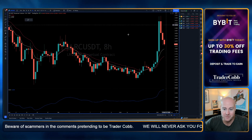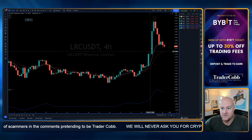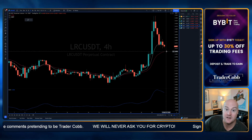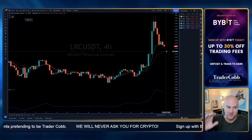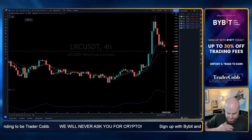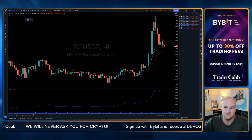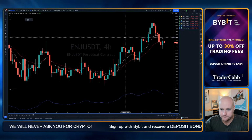Loopring as well, pulling back. I want to see what that does. If it comes back in a bit further, a little bullish candle on the 4 hour off of that 80 cent mark could be very nice, but this is a slower burn. Takes a little bit longer for it to set up, not as needing immediate attention like the 3 prior.